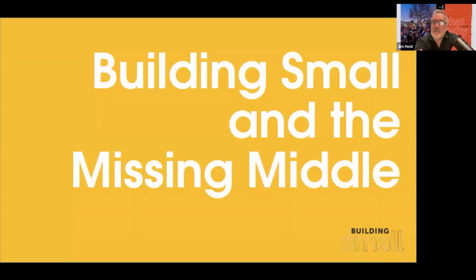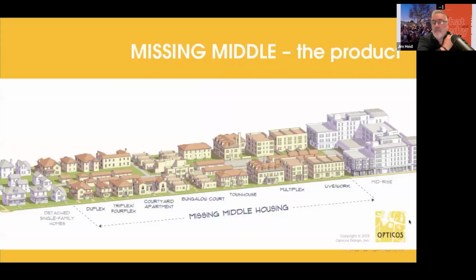So I wanted to talk about this intersection of building small and the missing middle. You can go to the next slide. Everybody knows this image, very ubiquitous and very important in the conversation around missing middle housing, and really talking about the skill and the art that we've lost of developing between those two bookends of single family homes and mid-rise housing. But this is really missing middle housing as a product.